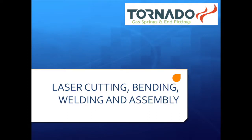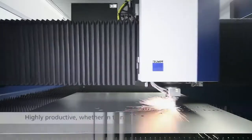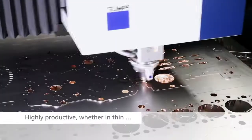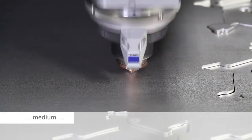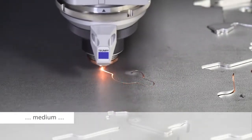When you are looking to contract manufacturing or outsourcing your laser cutting, lathing, welding and metal, primarily stainless steel fabrication needs, you ideally need a reliable and fast partner, providing high-quality work at affordable prices. Tornado is precisely that. And much more.